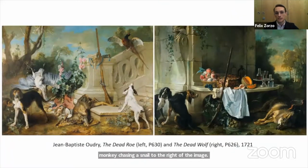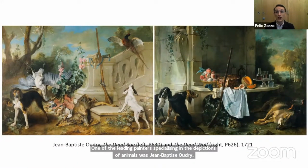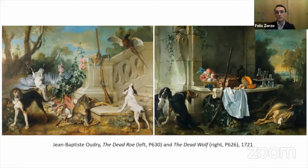One of the leading painters specialized in depictions of animals was Jean-Baptiste Oudry. Of the various scenes by him and his circle at the Wallace Collection, the Dead Roe and the Dead Wolf are the most spectacular. They show a halt on a hunting day. The setting is not the wild woodland depicted on Diana and Actaeon's desk, and here we are in a semi-domesticated setting with architectural elements reminiscent of gardens over which unkempt surfaces, weeds and ivy grow wild. And clearly, nature creeps in before our eyes in these images.